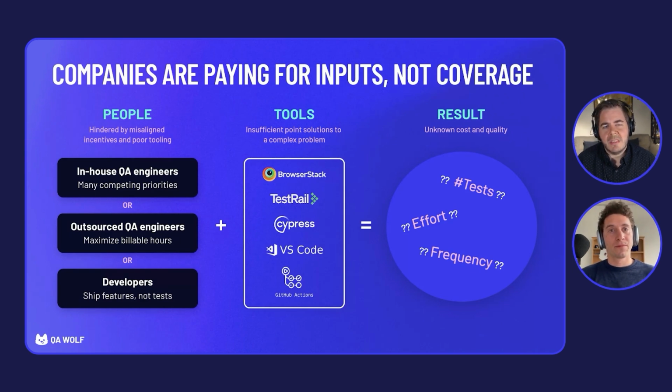Right. So, it sounds like by putting the focus on time and labor over comprehensive test coverage, outsourced QA teams have really struggled to deliver reliable results, which of course is going to cause bottlenecks and slow things down for a lot of those engineering workflows.